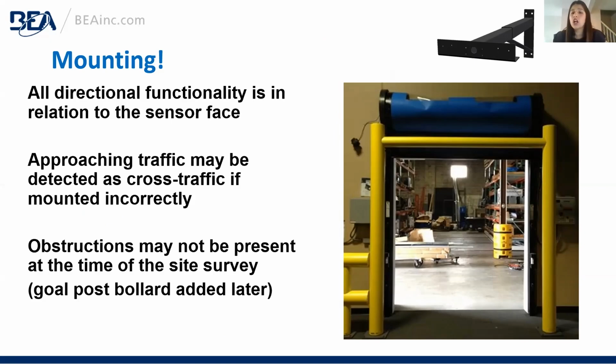Sometimes you will be installing the sensor and you're not sure what you're going to be getting. If you call Encon, they might ask you some questions just to decide what's the best sensor for you, or if you're going to need some bracket. Those are things that we always like to mention. I think this sensor is pretty self-explanatory.